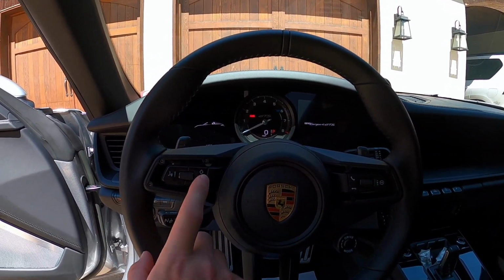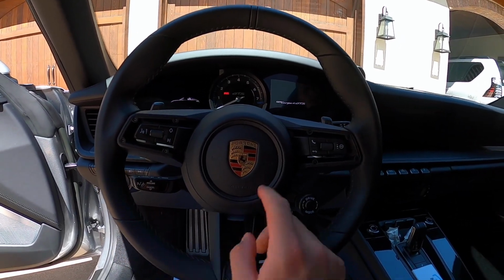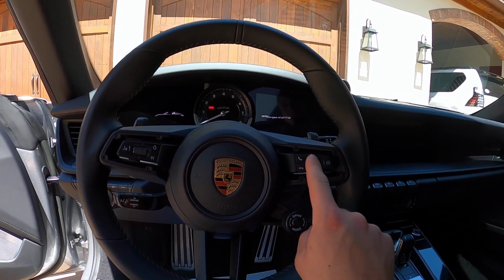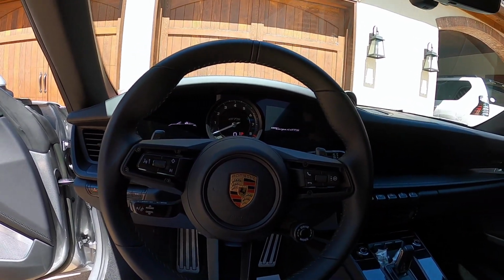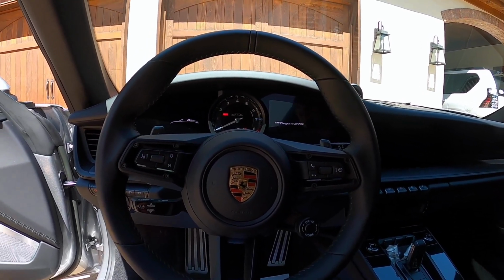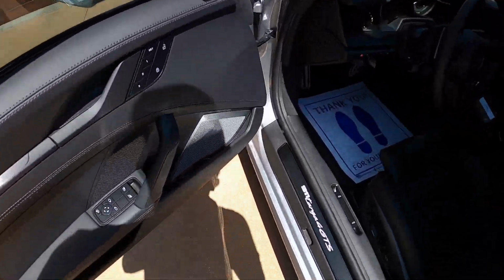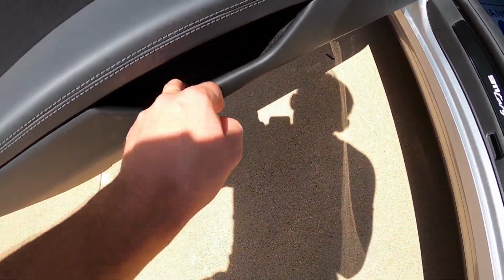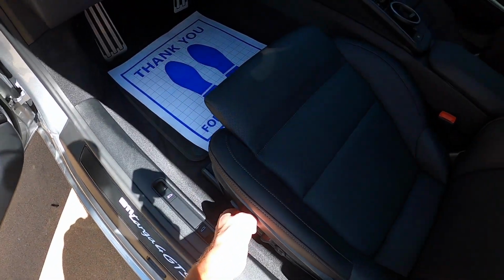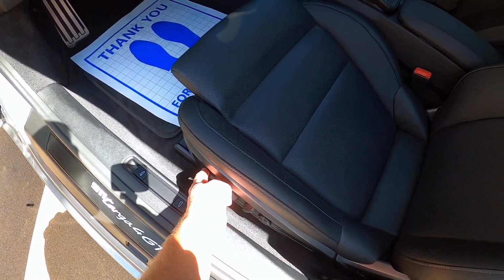You have your favorites button, tune to the next track, voice commands, and on this side you have your end call and go back, and then you can make adjustments in the instrument panel as well, and your volume knob. A little bit of storage that's carpeted so it doesn't rattle around. Power seat adjustments, and you can also extend the thigh support.